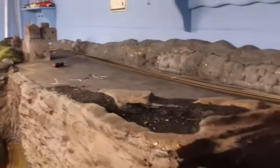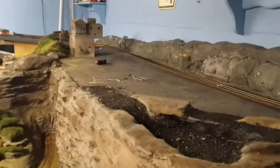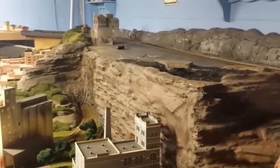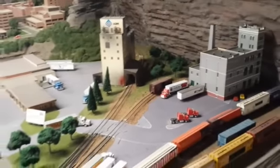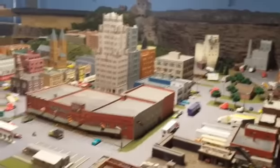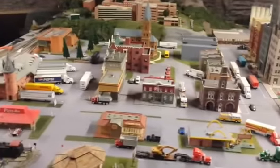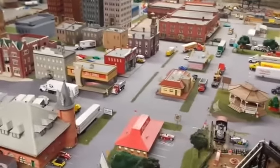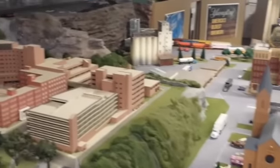Then the tracks will end up coming down into this, which will be a coal breaker, a coal seam here. It'll be one of the heavy industries on the upper level of the layout, the upper deck. As we go around the layout to catch up with the upper deck again to continue our journey, we'll get some footage of the lower deck here. I apologize if it's a little shaky as I'm moving around here.